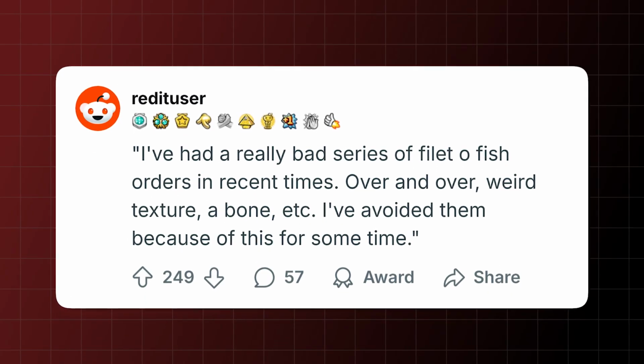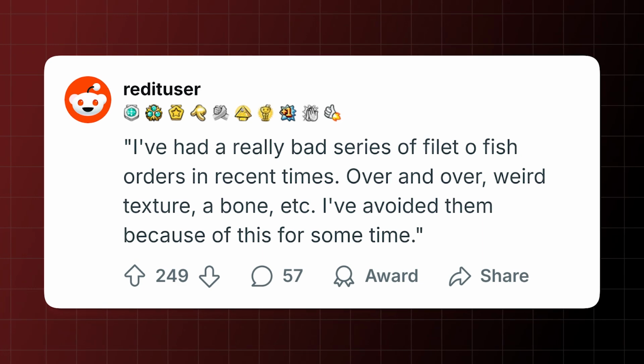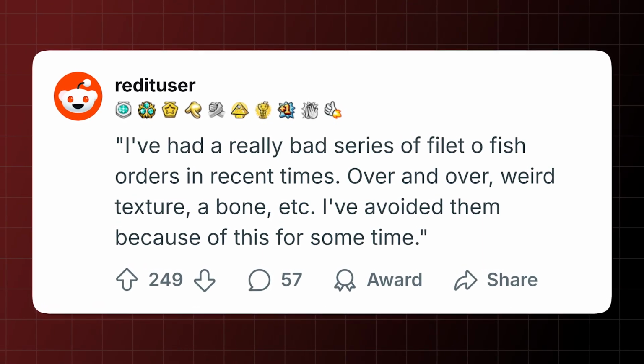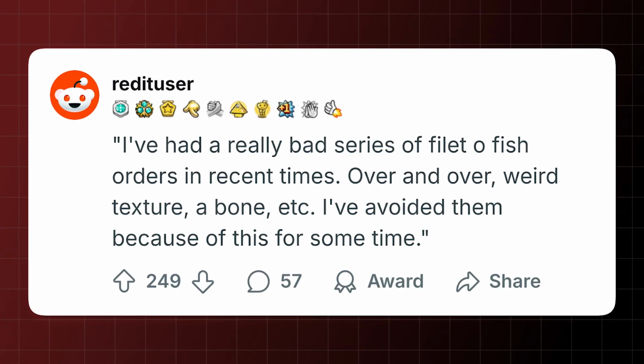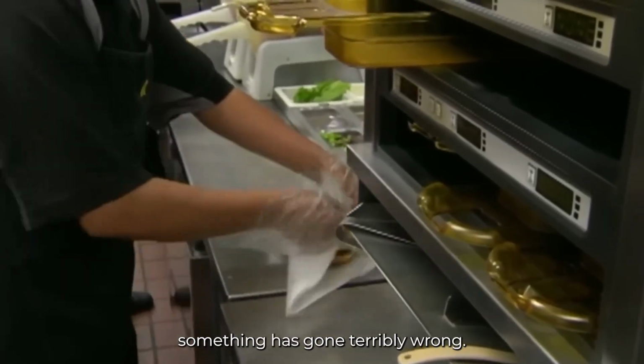One Reddit user reported, "I've had a really bad series of Filet-O-Fish orders in recent times. Over and over, weird texture, a bone, etc. I've avoided them because of this for some time." When you're finding bones in minced fish patties, something has gone terribly wrong.